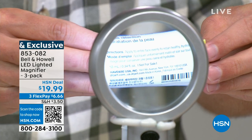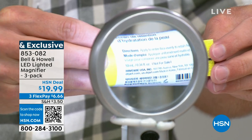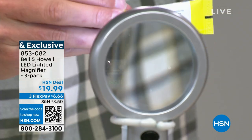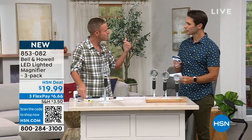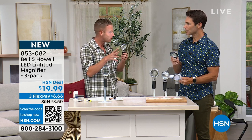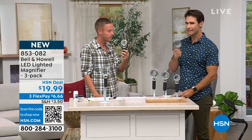Here's what I know, Ty. The LED lights really make the magnifier a whole new level. It really brings it to that deluxe, that sort of stature. You know what I'm trying to say? Like, you can have a magnifier all day that's heavy and cumbersome, but when you add the lights to it, and you make it lightweight, that's right. And that's what happens.